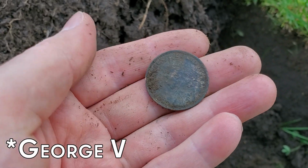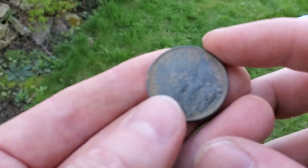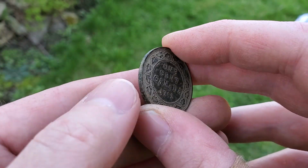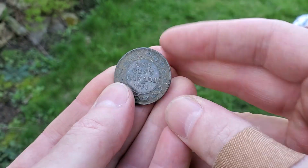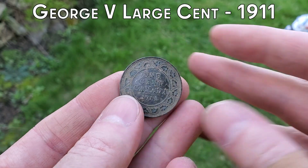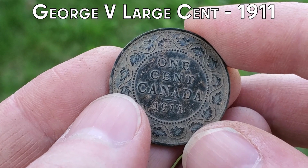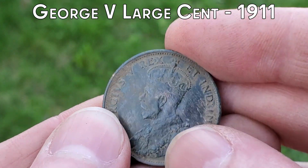All right, I'm going to clean this up a bit and we'll do a close-up. So an absolutely beautiful King George V large cent. This nice sandy soil has preserved it amazingly. And it looks like it's a 1911. Pretty good detail on it. So this would be the first full year of George V's reign.